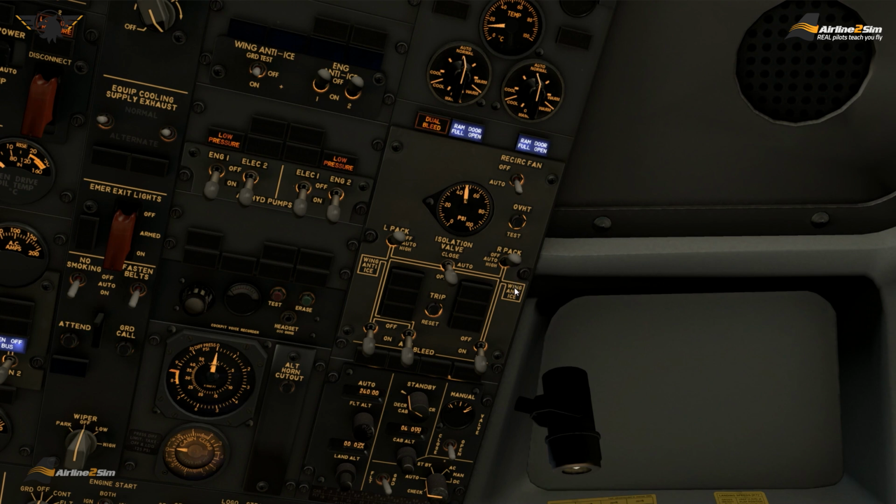Let's say it's a bit cold in the back, and you want to warm the cabin up. So let's put the left pack on. Sorry, I'm talking rubbish. So right pack on for the cabin. Normal ops on the ground, you'll only run one pack. I think on the 800 you can have both, but on the 300 it's normally just one. I think the manual states if it's cold soaked and freezing outside, you can use both packs to get the aircraft warmed up, but normal ops you'll use one pack in auto.